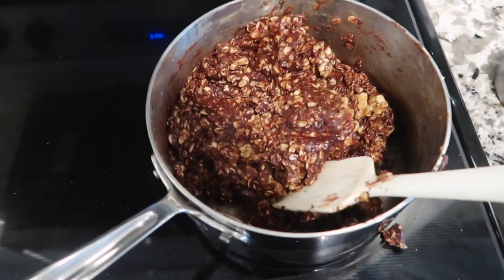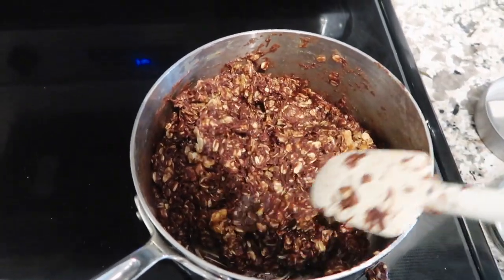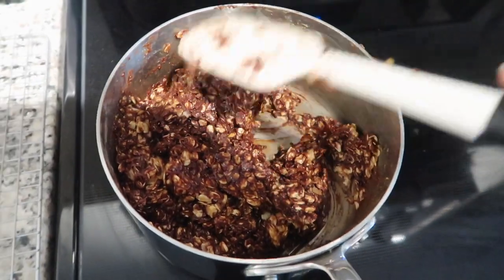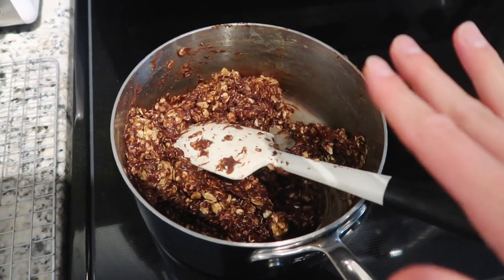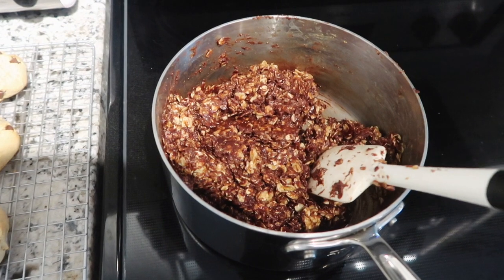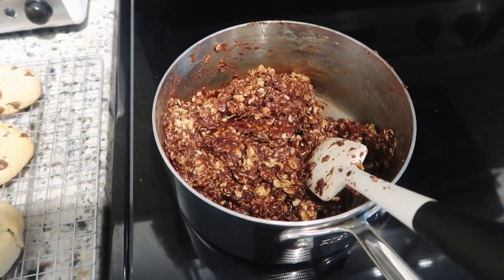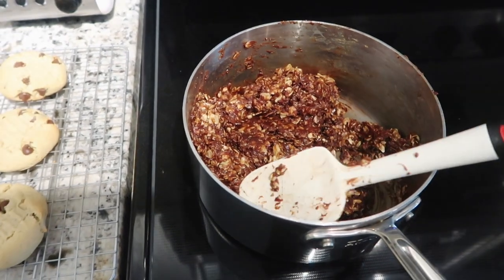Right, so when you're all done, this is what it should look like. Nice and melted and chocolatey. I'm gonna take this off the stove, and I'm just gonna put this in a container, like a glass container with parchment paper, and let it cool off for a little bit. And then once it's kind of cooled off, we're gonna put it in the fridge for an hour, and then you can cut it up and it's ready to serve.